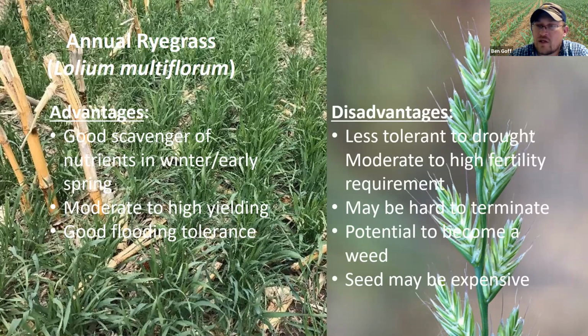It has a very good potential to become a weed, because it has a lot of tillers and they actually can take off. A lot of my row crop guys, they hate it because it is hard to kill sometimes. And the seed can be a little bit more expensive.